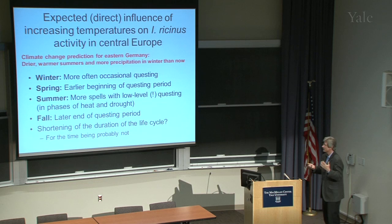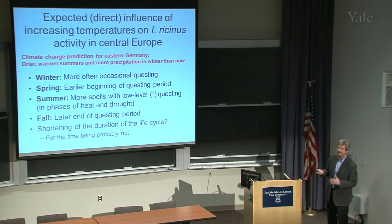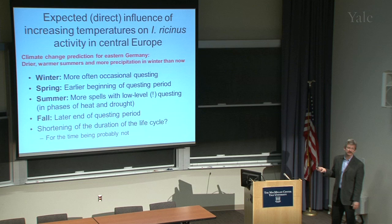But a tick cannot always be busy. A tick can also not be busy. And if a tick is busy in the winter, it may be that the energy is not enough to be active still in the fall. This is open. We will see what a tick can perform.